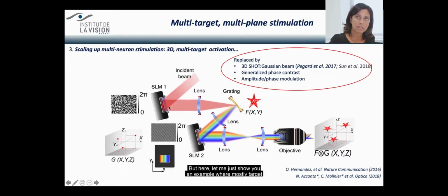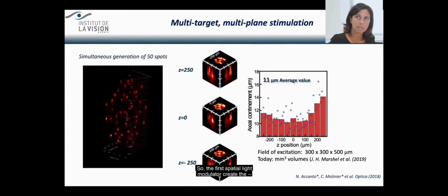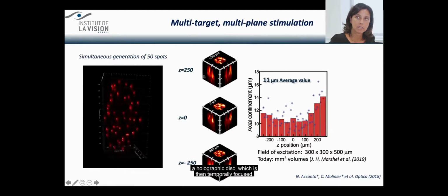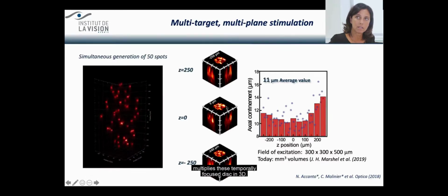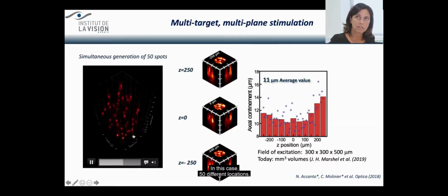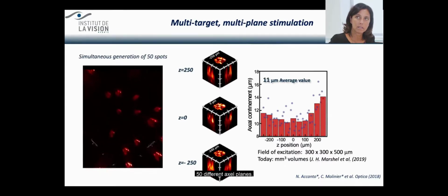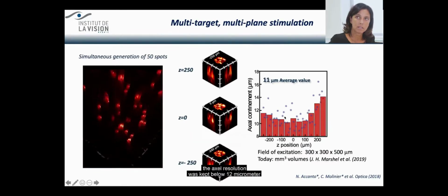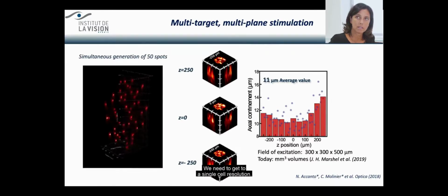But here, let me just show you an example where multi-target illumination is achieved by using a holographic system twice. So this is shown here. The first spatial light modulator creates the holographic disk, which is then temporally focused, and the second one multiplexes this temporally focused disk in 3D, in this case at 50 different axial planes. Because each of these disks is temporally focused, the axial resolution was kept below 12 micrometers in the entire field of view, which is the right size we need to get single-cell resolution.